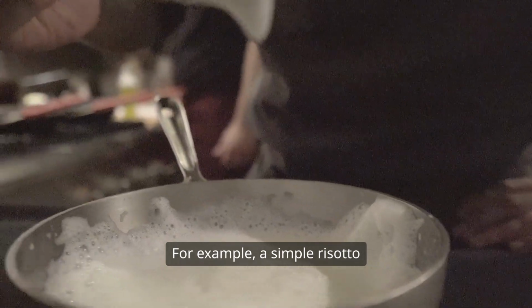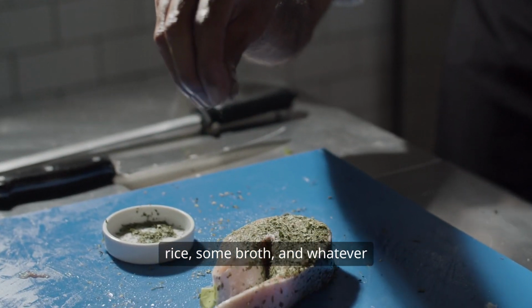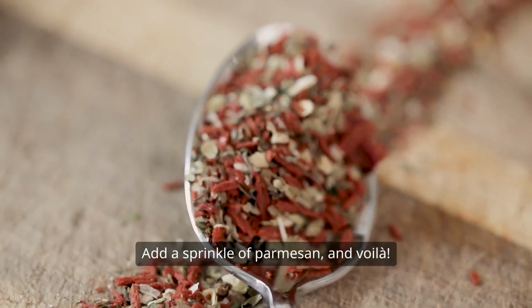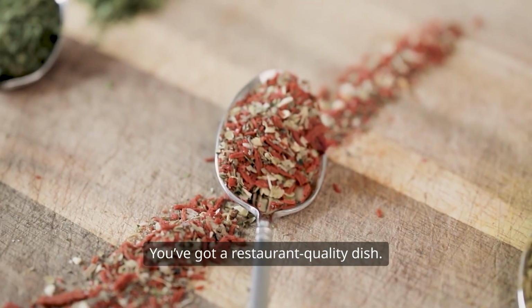For example, a simple risotto can be made with arborio rice, some broth, and whatever veggies you have lying around. Add a sprinkle of Parmesan, and voila! You've got a restaurant-quality dish.